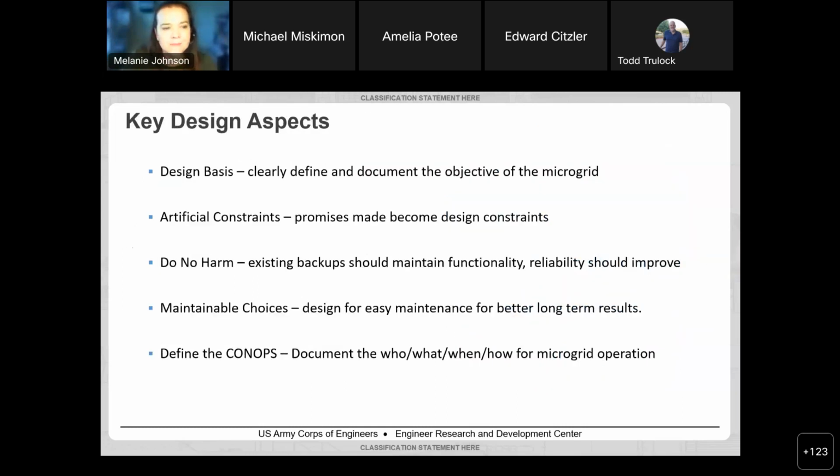Yep. So from those demonstrations and our early work on microgrids, these are our key design aspects that we developed. First and foremost, always define and document the objective of the microgrid.